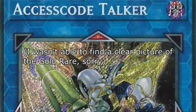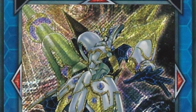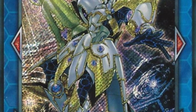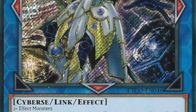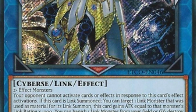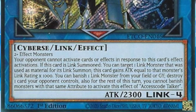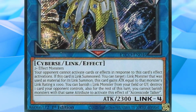Finally, let's talk about Access Code Talker. So before Maximum Gold: El Dorado, this card only had 1 print and it was around $180 at its peak, but after the Maximum Gold: El Dorado print, we now have a version that's just under $60 a copy. And for some players, you know, there's not a huge difference between $180 and $60, but for a lot of players out there, I think that was a big enough difference to actually allow them to buy 1 copy of Access Code Talker.